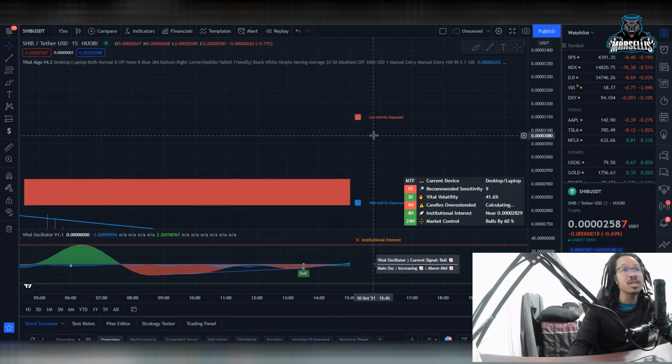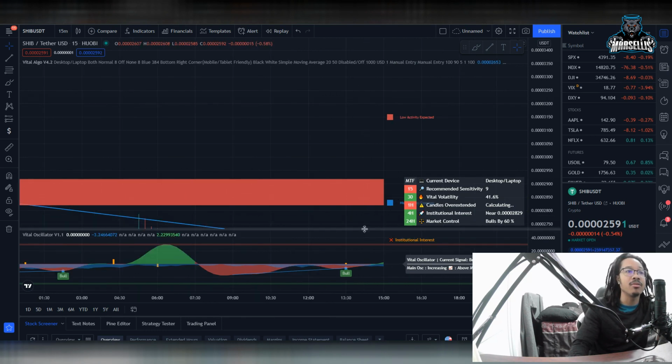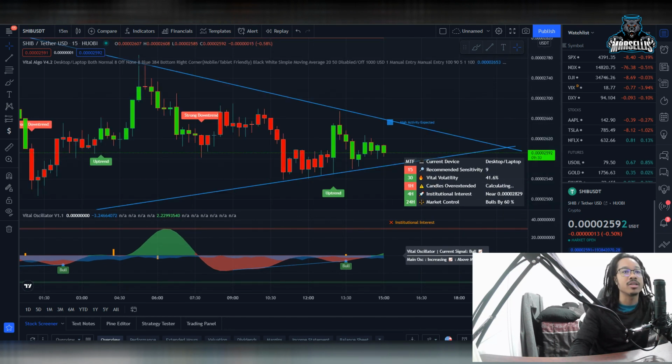So low activity expected around 3150. When we actually hit 3150, that resistance, that's going to be a low activity area, meaning that we're probably going to end up breaking out of this consolidation. Let me show you exactly what I believe we're going to end up doing, right? So let's go here and hit the auto again. Right now, let's unhit the auto.